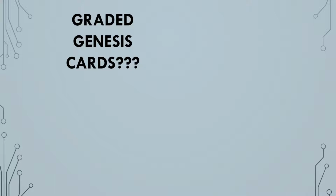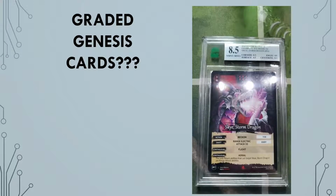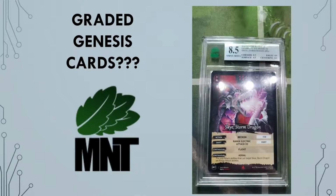So for the collectors out there that absolutely have to have graded cards, I want you to feast your eyes. The first known graded card from Genesis, from Mint, MNT there, you see their logo. It's an 8.5, which is, to me, an incredible grade for a Genesis card. And this is the Sky Storm Dragon that there is only 4 of in existence to begin with. So aside from being an 8.5, it's a quantity 4 printed. The grade, to me, is almost irrelevant as long as it's not beat up, because there's only 4 of them. So this is at least the 4th best one in the world, maybe even better.